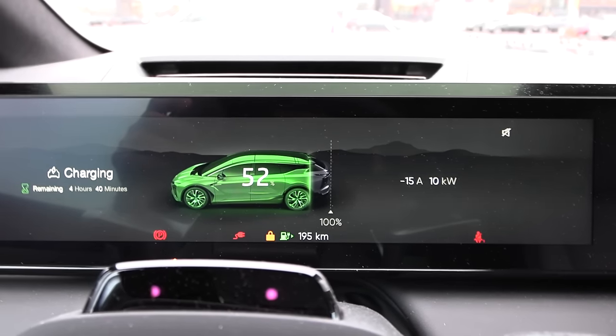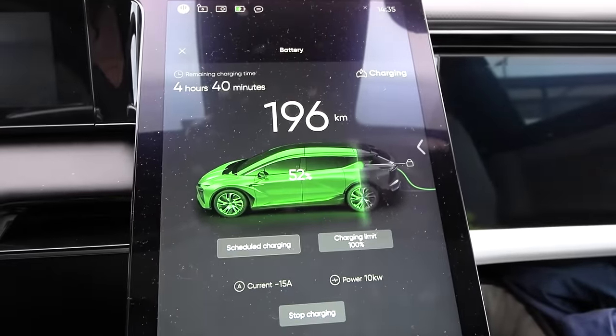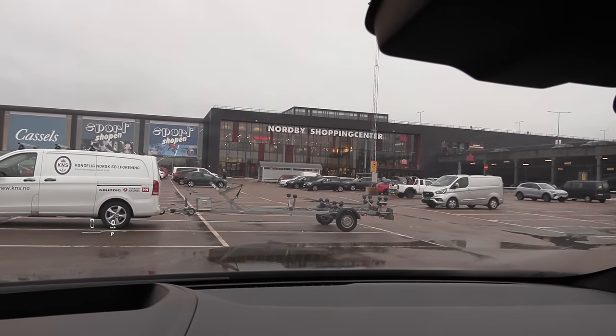Oh yeah, we're charging, getting 10 kilowatt. Okay, I can see it here also, yeah, 10 kilowatt. So that's fine. It will take 4 hours and 40 minutes to finish charging, but I think we'll stay here maybe at least 2-3 hours.